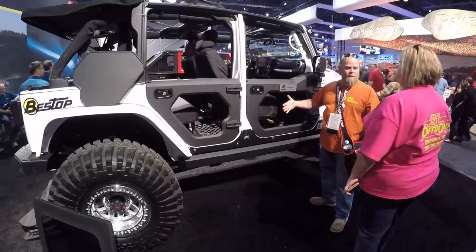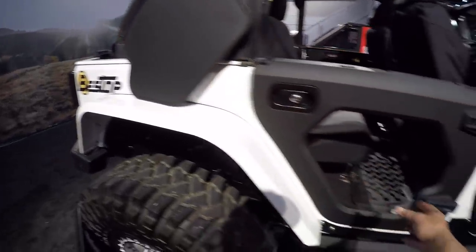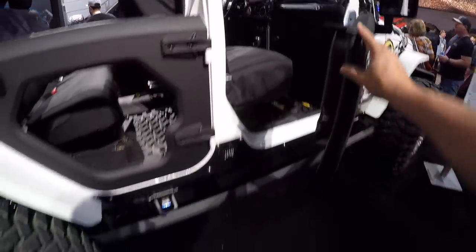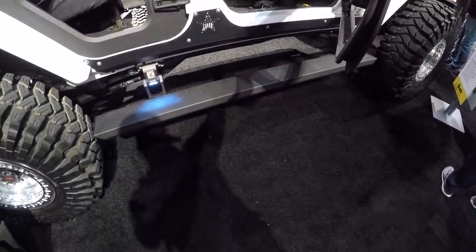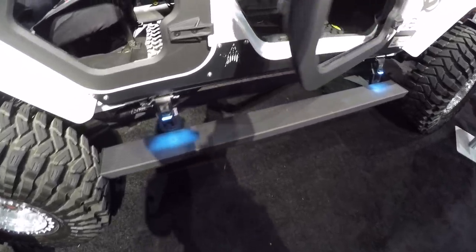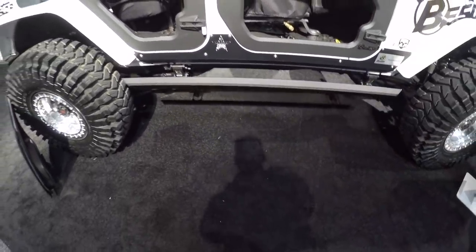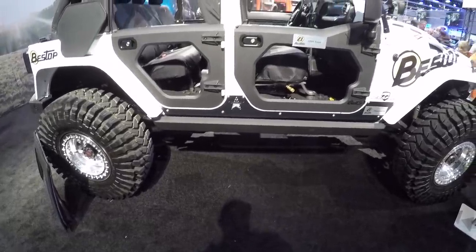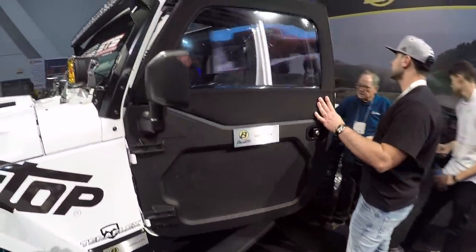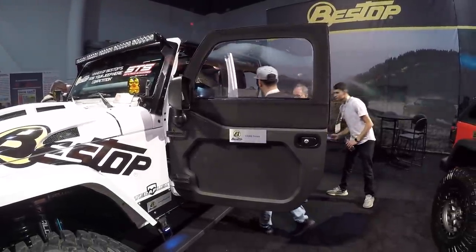That's pretty cool. Check out these doors at the Best Top booth. Pretty nice. They actually have covers you can put in here to keep the dust out. But watch this. You open this up, and your rock sliders or rocker panels become your step. You can just step right there, and then when you close it, pops right back up out of the way. You can go rock crawling again. So here's what the doors look like when they have the covers on.